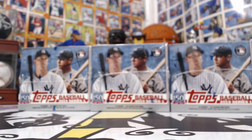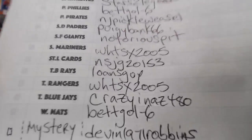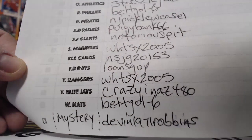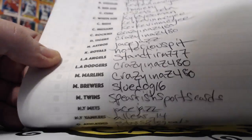All right, here are your teams. Break 12, Top Series 1. And what's today? The 3rd. All right, we got the mystery spot. Hopefully I get to pull one of those before the 11 cases is all ripped through. Hopefully hit a couple of those. I'd like to hit at least one. And those go for big money. You're not going to get any base cards or anything, but the chance at hitting a $200 card or something is there.